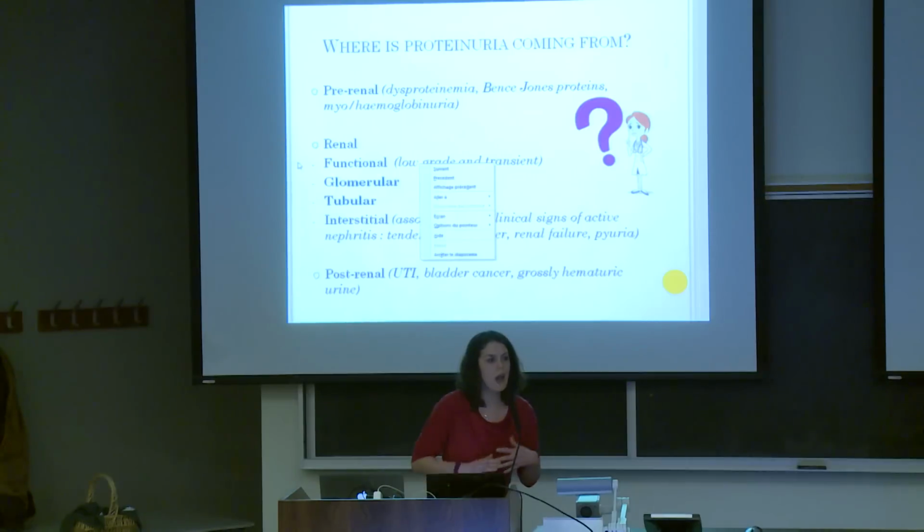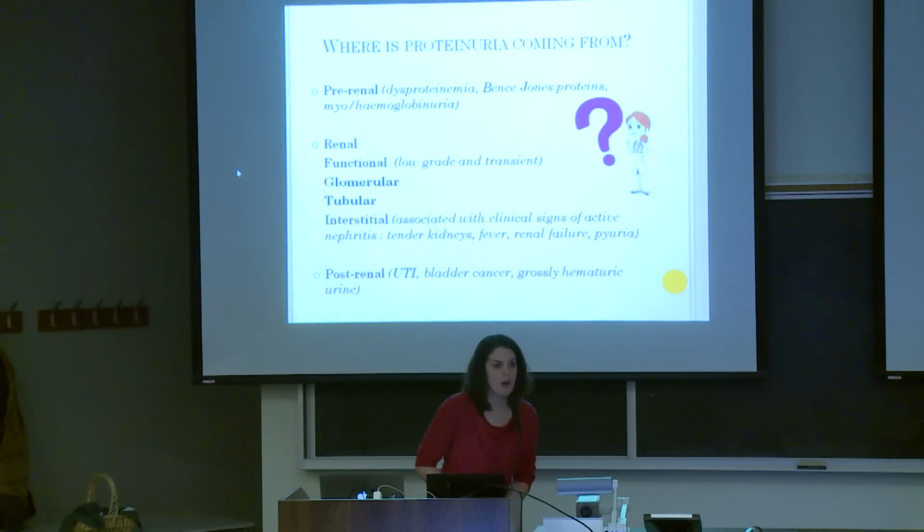So once we have ruled out pre-renal and post-renal causes, most of the time by doing a urine culture and evaluations such as the serum biochemistry, then we're left with renal. And then there are 4 categories of renal proteinuria. I'm pretty sure this is much more than you thought it could be. One of the categories that we don't really care about is called functional. It's usually a low-grade proteinuria with a very low UPC, and it will be transient. That can happen following strenuous exercise, fever, or inflammation in your body.